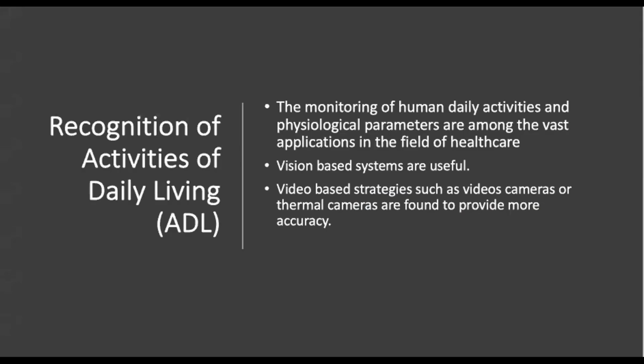For the recognition of daily activities, the remote monitoring of environmental parameters and how they can cause or mediate any disease, and the monitoring of human daily living activities and physiological parameters are among the vast applications in the field of healthcare. Vision-based systems and cameras are very useful to monitor gait activities and detect physical impairment. The most accurate mechanisms for activity recognition and monitoring include video-based strategies, such as using video cameras, depth cameras, or maybe thermal cameras.